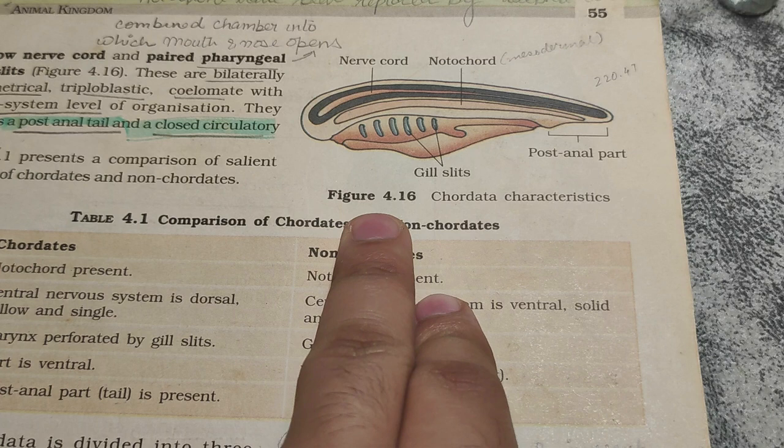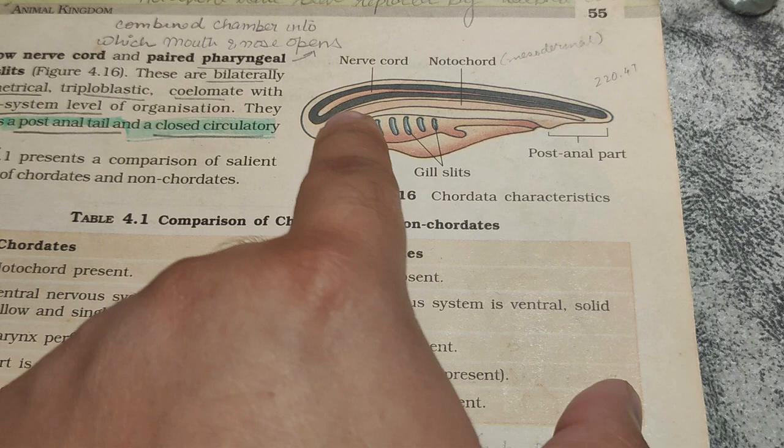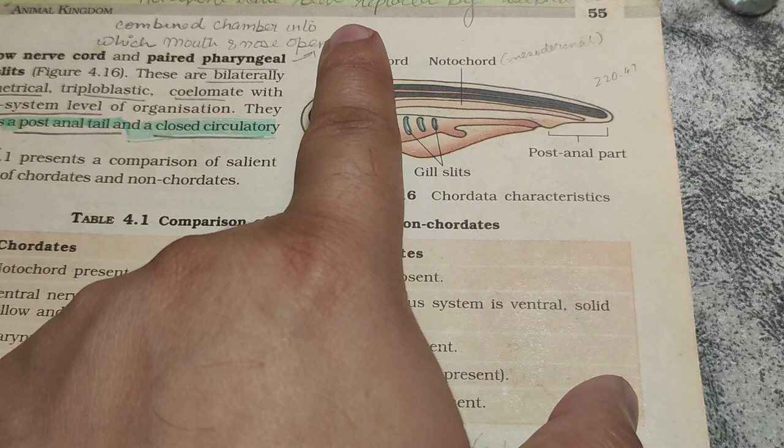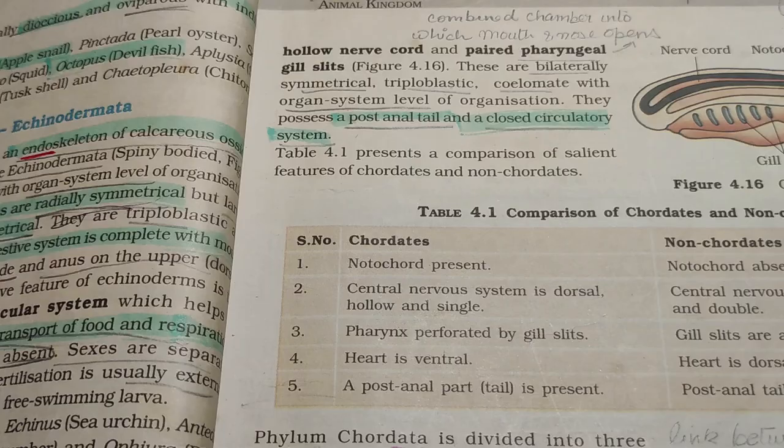So here is the basic diagram of chordate characteristics. Obviously, you can see the gill slits, the post-anal tail, meaning after the anus there is a tail. But the main thing is that there is a nerve cord which will form the brain and the spinal cord, and it is of ectodermal origin. And here is the notochord of mesodermal origin, which modifies to form the vertebral column.